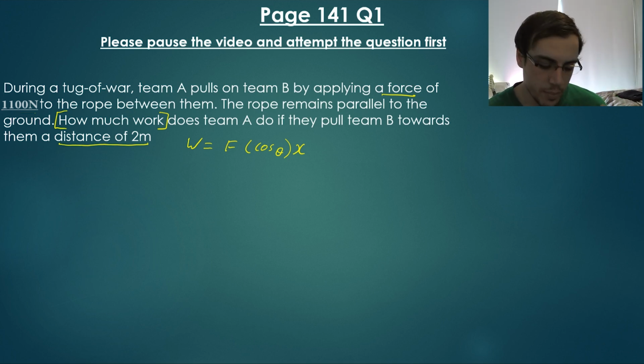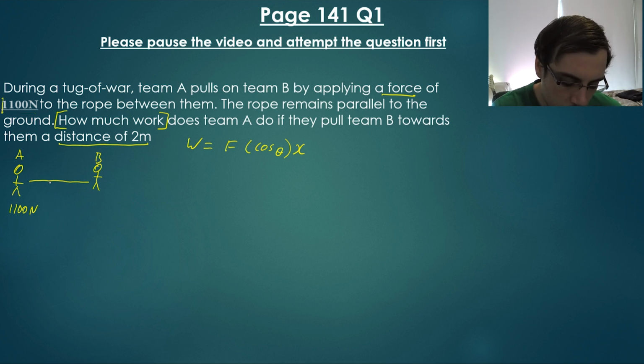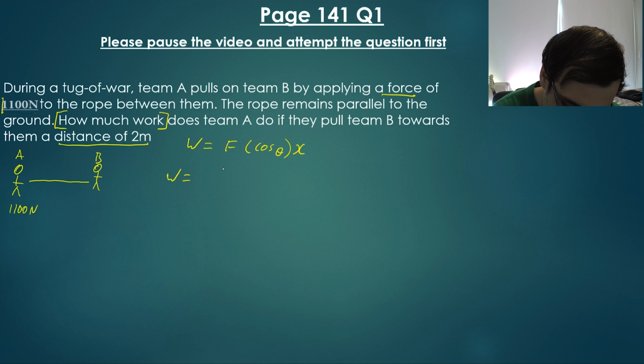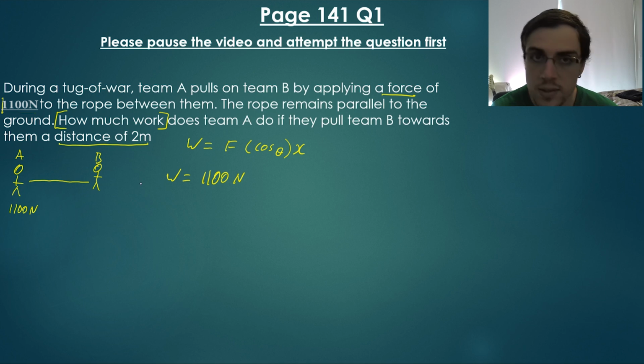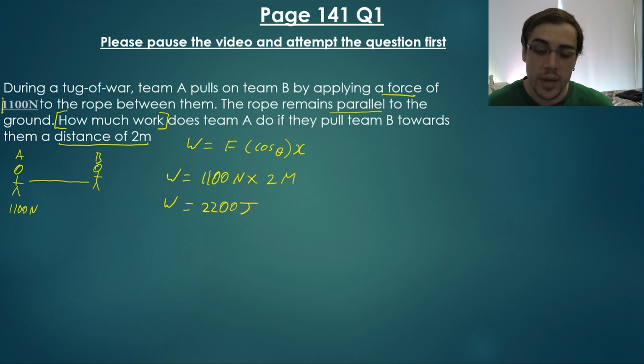So again, I'm going to start off by drawing a diagram. We can see here we've got our Team A that's pulling on Team B by 1100 newtons. So what we do is we just fill in our equations. Work is equal to the force, which is 1100 newtons, cos theta, so this is at 0 degrees. Why? Because it's parallel, so we don't worry about this part here because there is no angle. We multiply it by the displacement, which was 2 meters. So we're going to have 1100 newtons times 2. That means the work done by Team A is 2200 joules, and that's how we calculate the work.